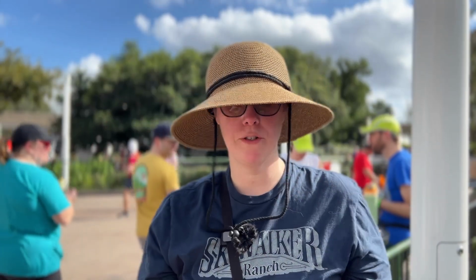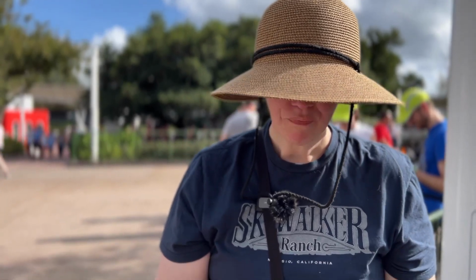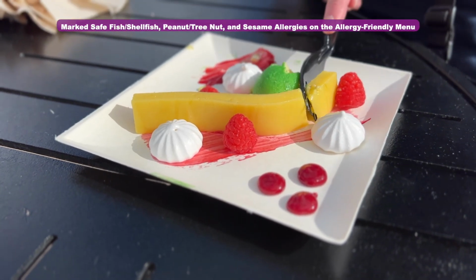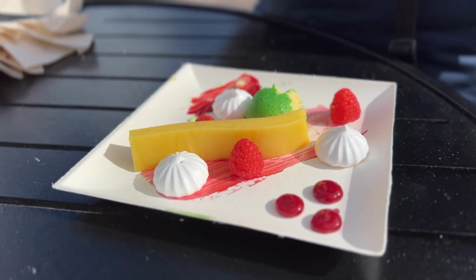I liked this mousse last year. I like it this year. Nice punch of key lime. Little meringues. This was the weirdest part last year. Yes, it was. I had some of it last year, didn't I? I think you did. You were like, no. It's like almost a jelly kind of lemon-lime thing.